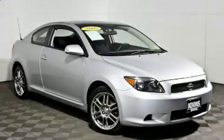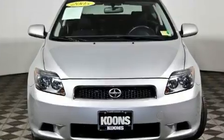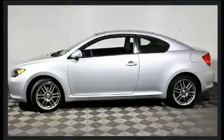The 2005 Scion TC. This two-door, five-passenger coupe still has fewer than 60,000 miles. Under the hood, you'll find a four-cylinder engine with more than 150 horsepower, providing a smooth and predictable driving experience.